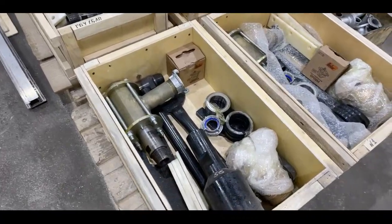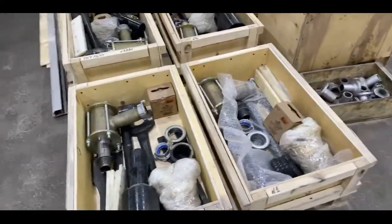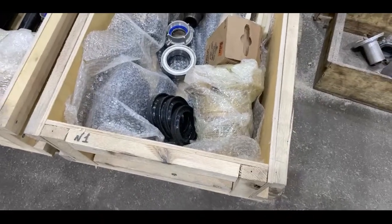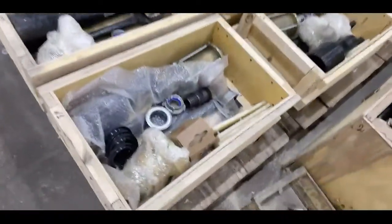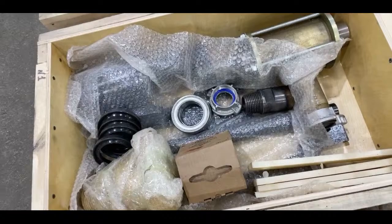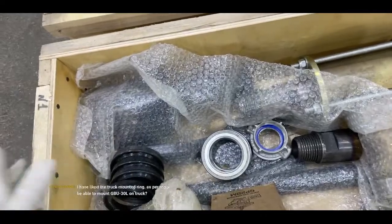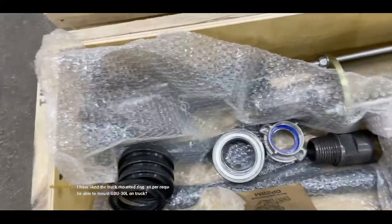And in each of them, we have a standard set of tools, right? But let's have a look at example number 1. We have this box number 1, and let's see what we have here. Everything, of course, needs to be packed. But anyway, we can start with the PDC bit. Yes, it's heavy, but it's right here.